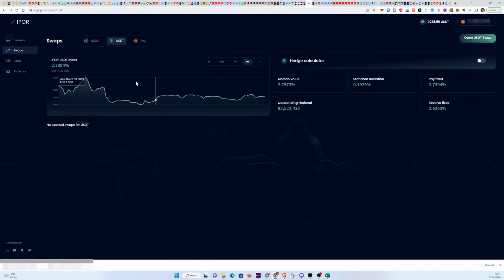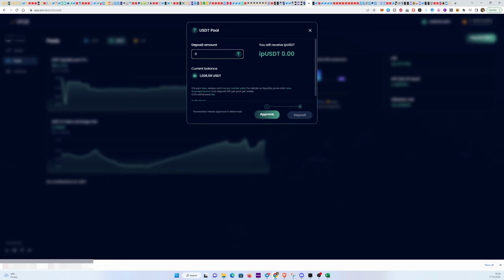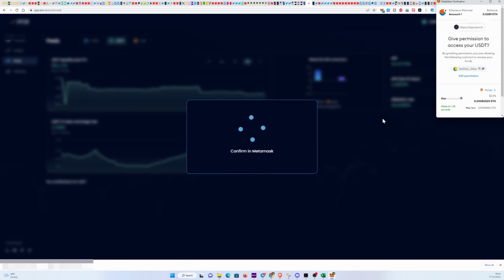No, we're not doing the swap. Sorry, we need to go into the pools. We're going to go into the pools and deposit USDT. So I'm going to deposit 1,000 USDT. We're going to say 1,000, and the first thing you need to do is approve it. So we're going to approve that. Need to confirm that in MetaMask.